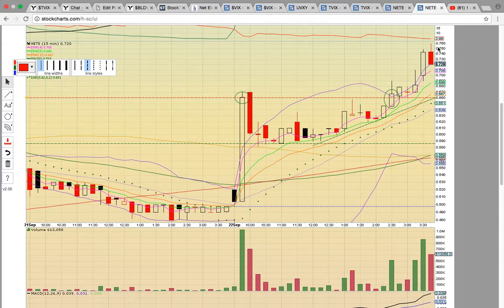But for people that are swing trading and looking for bigger gains, as long as this middle Bollinger Band down here is holding at 64 cents, then this uptrend is intact, and it should continue. Notice how the candles were trading below the middle Bollinger Band, and then they broke above today. That was the bull signal.